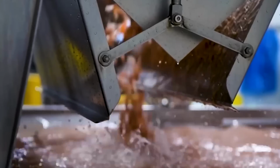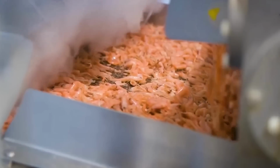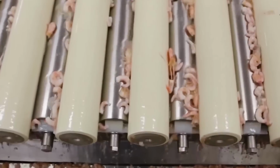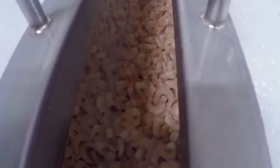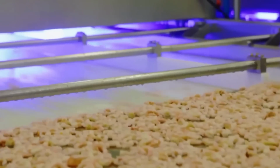Now, time to cook. Shrimp are flash cooked for just a few minutes, either steamed or boiled, to lock in that sweet, juicy flavor. See that color change? That's how you know the shrimp are cooked to perfection. And of course, every batch is checked for quality because nobody wants overcooked or rubbery shrimp.